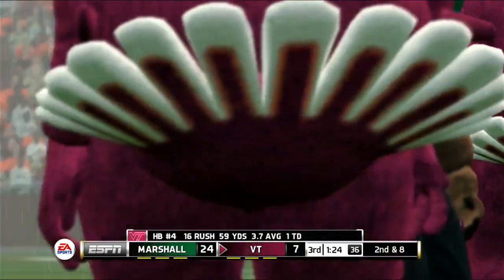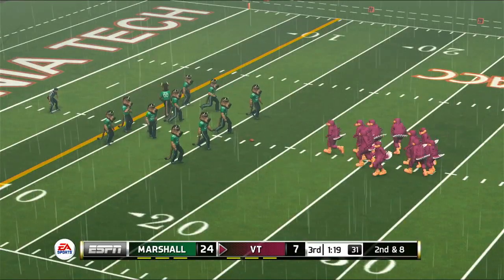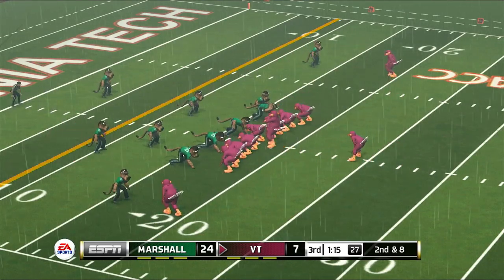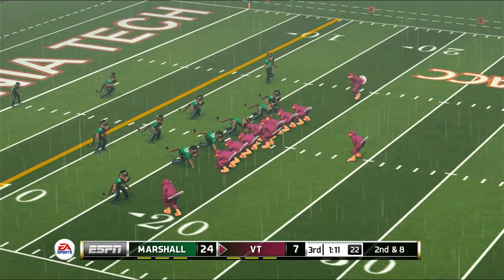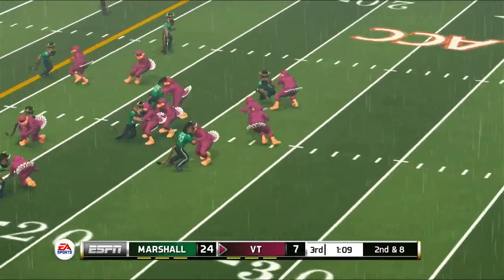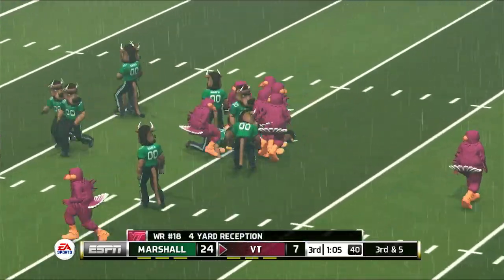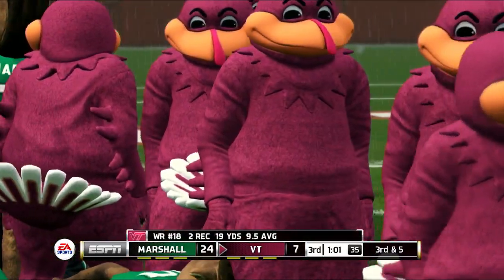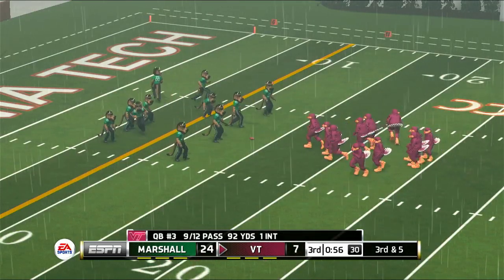That's good for gaining 2 yards. That makes it second down from the 17-yard line. Hey, check 46. Pass, and he's taken down at the 14-yard line. That's indeed a three-yard play. And this is the 10th play of the drive.